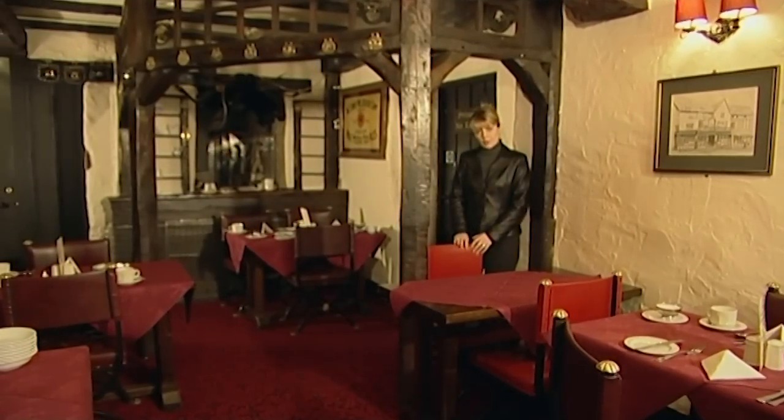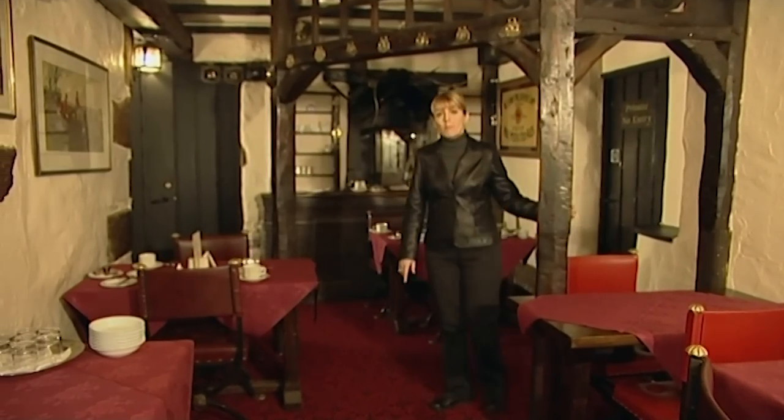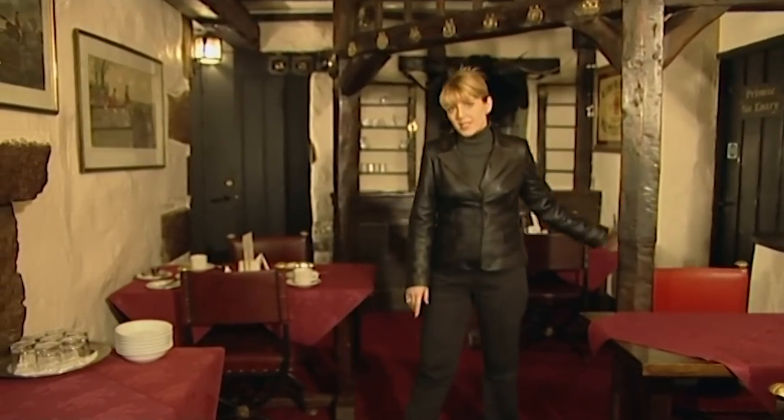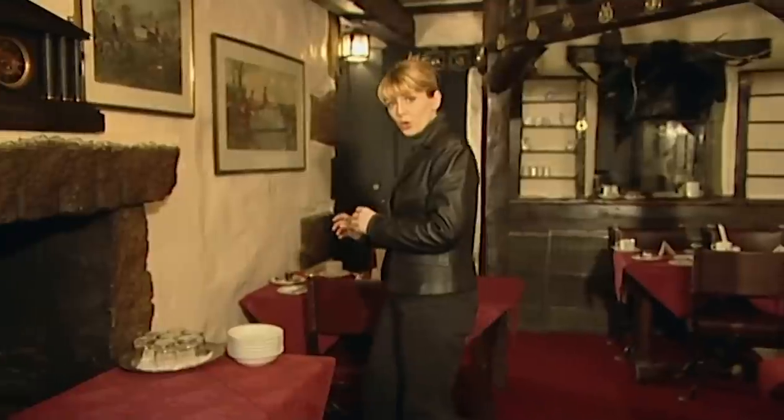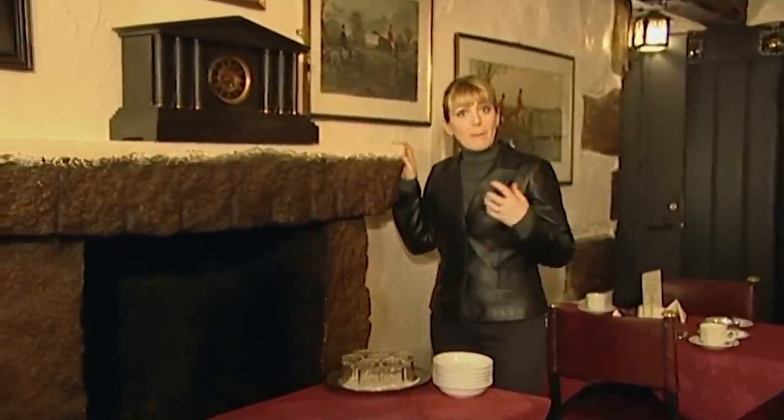This is the original bar, and it's said that a young man was lured from here many years ago and murdered on the moor. Since then, his shape has been seen in the corner and leaning against this fireplace. Could it be his ghost that's coming back to the inn to finish his drink? And could it be his ghost that's seen sitting on the wall outside the inn?